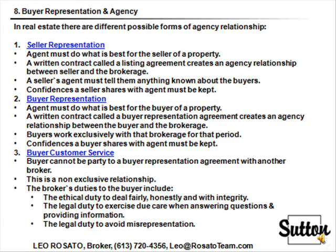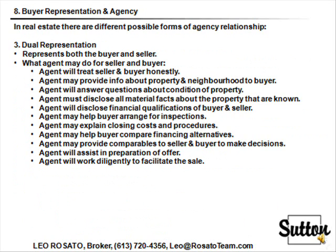If the buyer doesn't wish to be represented, he can select a buyer customer service. The buyer, however, cannot be a party to another buyer representation agreement with another broker, and this is a non-exclusive relationship. If a buyer who is represented by an agent of a particular brokerage enters into an agreement with a seller of the same brokerage, they're considered to be in dual agency, and there are certain things that they can or can't do as follows.